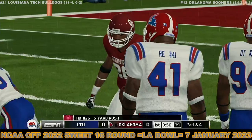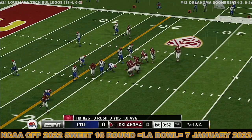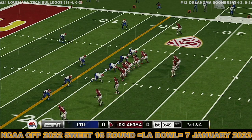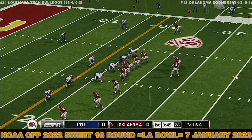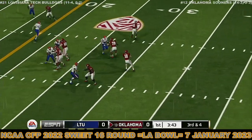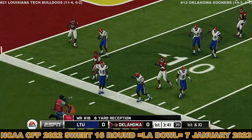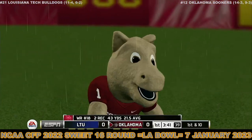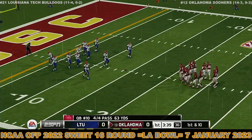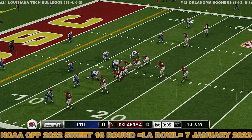Nice run there. To the wideout, first down. He might have a chance. Not a real fancy play here, just a smartly run route, good protection, and a well-placed ball. Most times, you don't need much more than that.